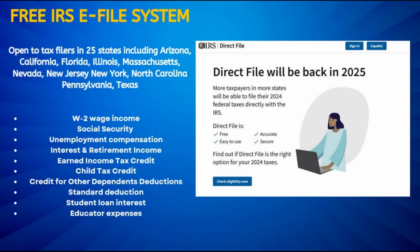For those viewers looking to file their federal tax returns for free, there are several options available, such as Free Tax USA, that you may want to consider, or the IRS Free Direct File System, which was introduced last year and now has expanded eligibility to those tax filers living in 25 states, including Arizona, California, Florida, Illinois, Massachusetts, Nevada, New Jersey, New York, North Carolina, Pennsylvania, and Texas, among others.